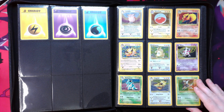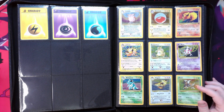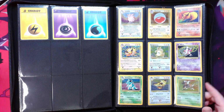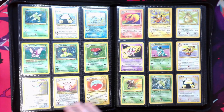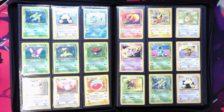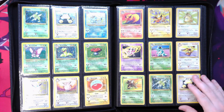So all the holos from the jungle set, I got a combination of these through some of my local game stores and eBay. For example, the Mr. Mime from the jungle set I did get from a local game store, along with the Vaporeon and the Venomoth. Everything else came from eBay purchases. All the sellers were great, condition just as listed. So that was good.